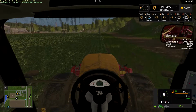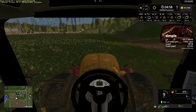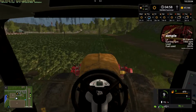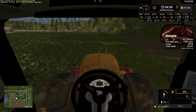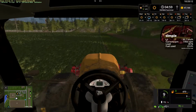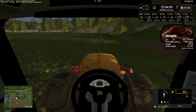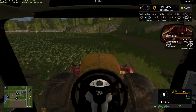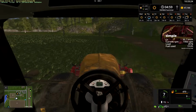Just shove this on the cruise. I'm still using keyboard, by the way. My foot is still a bit tender, but this isn't too bad. I could of course use GPS if I wanted, but I'm not going to bother with that. We're probably running slightly quick for doing this, so we're just bringing this down to about 6 miles an hour. That's a bit better.